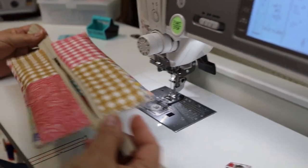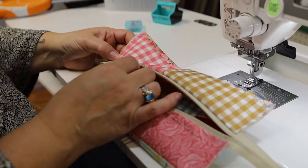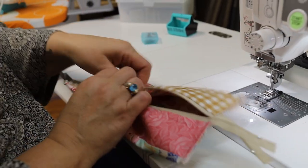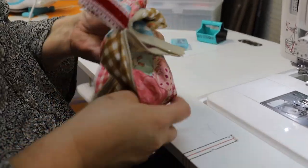Okay, so I have my ends hanging out. I have my zipper open. Now I have kind of a flat pocket. It's a Kleenex holder now. It's a Kleenex holder, yeah. And honestly, you could go with this. I mean, you could be done at this point if you wanted to.